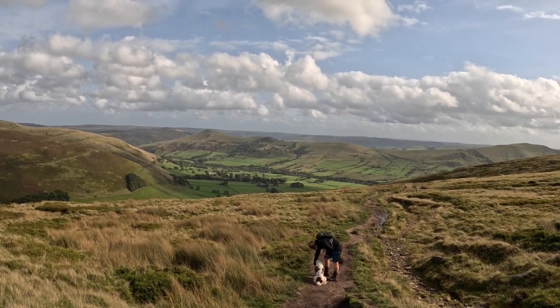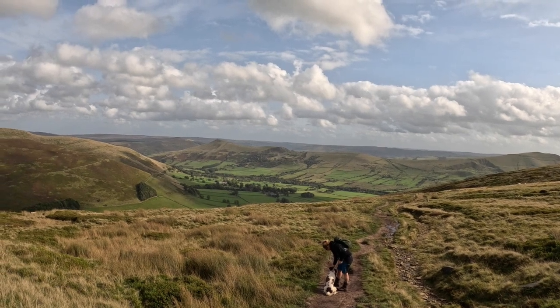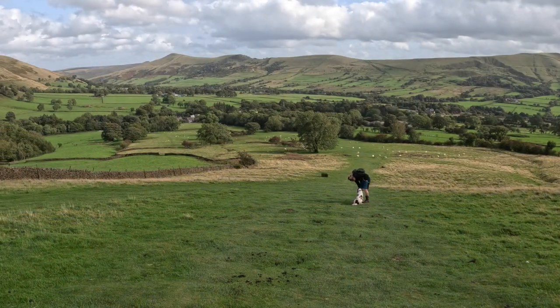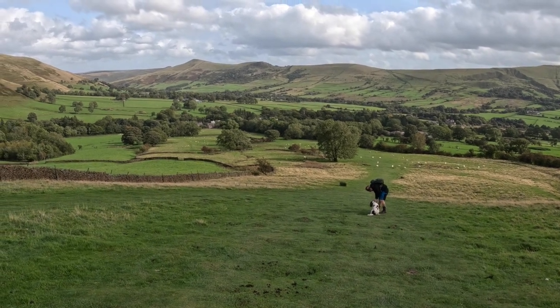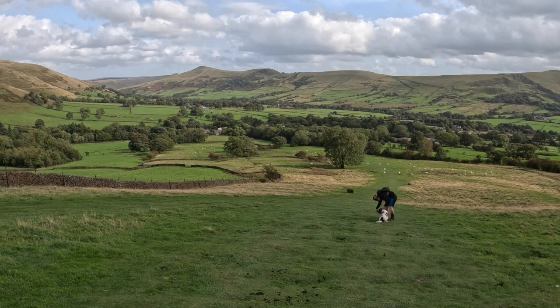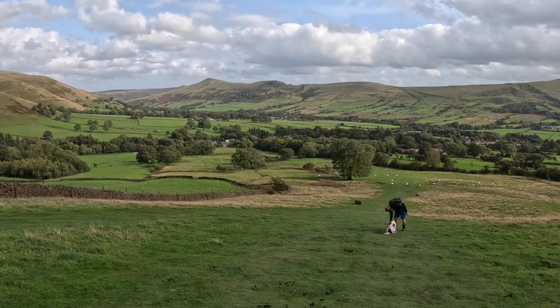You see the train at the bottom down there, a passenger train. That's the Sheffield to Manchester, goes out. So we're almost at the bottom, almost back after 5.5 miles, and we're looking down, just see the church spire sticking up through the trees in Edale.